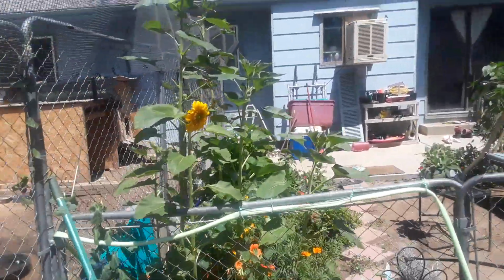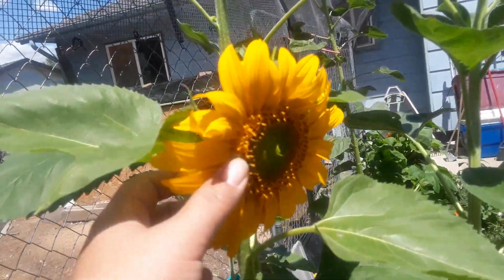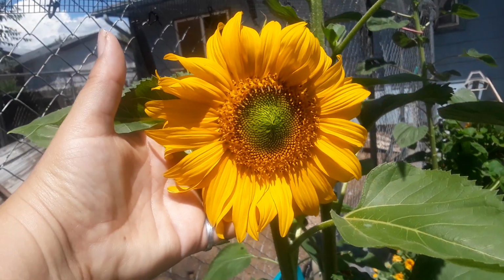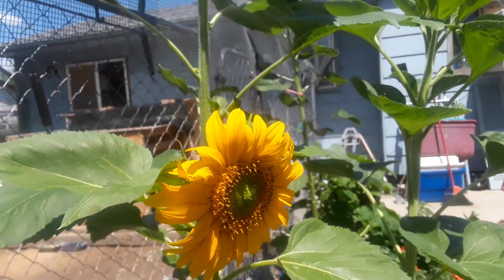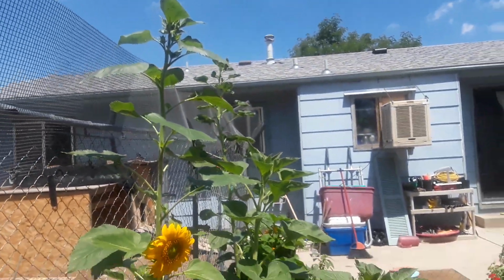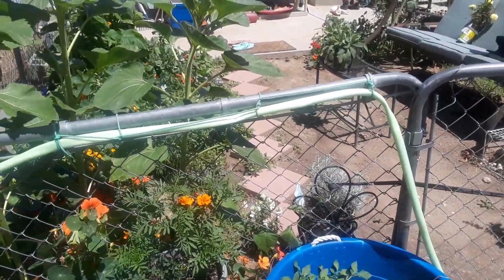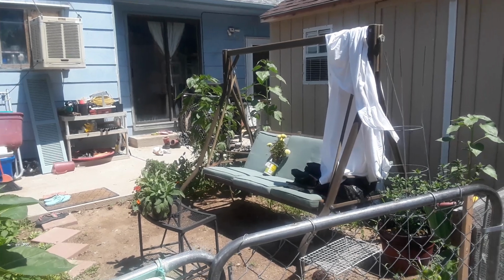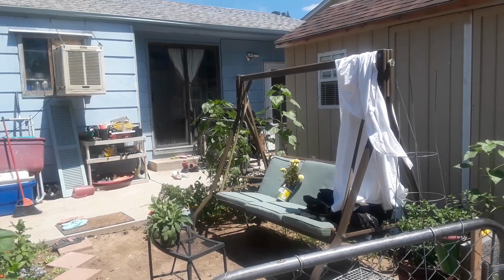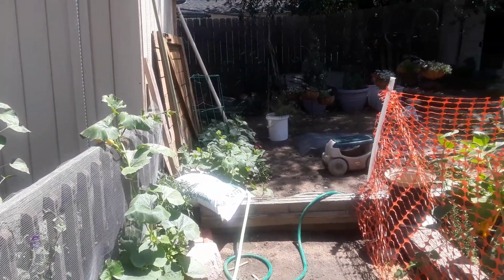So, oh, look, I didn't even see this one opened. Look at her. Oh. There she is. Look at that. Oh. Sunflowers are my favorite flower. Oh, I love it. Yeah, so my mammoth ones, almost as tall as the house. My little dwarf guys are about ready to open. My little chihuahua sunning himself right there. Emmy, what are you doing? Silly. Yep, so things are growing.